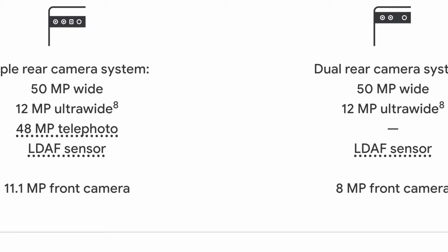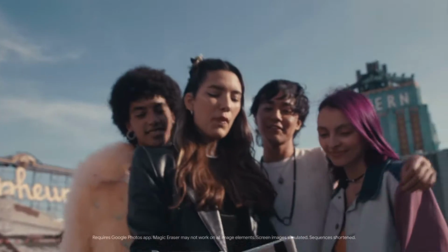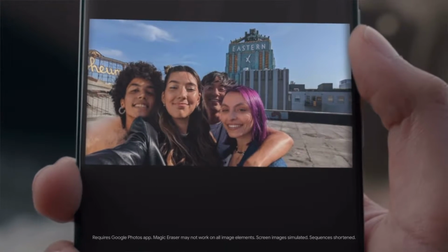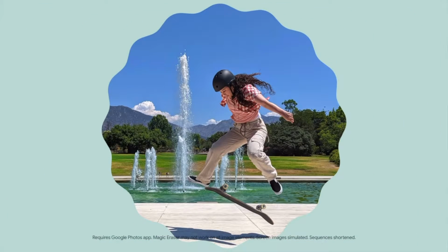They did talk about the cameras. That's the real point to buy a Pixel, is the cameras. I believe there's 3 different lenses in the back. A 50 megapixel wide camera lens with night sight, 12 megapixel ultra wide, and a 48 megapixel telephoto camera with 4 times optical zoom. So you're gonna have one of the best camera taking experiences ever with this device.